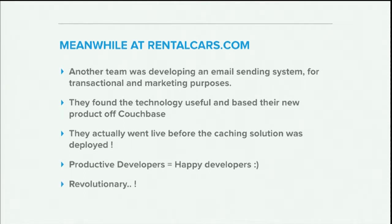So these two use cases basically describe one case where there was an existing system that was seeing the normal issues that you would usually see. And in the other case, it was like a greenhouse, being developed from scratch. You've got an open field, you can do whatever you like. And using Couchbase there was really revolutionary.